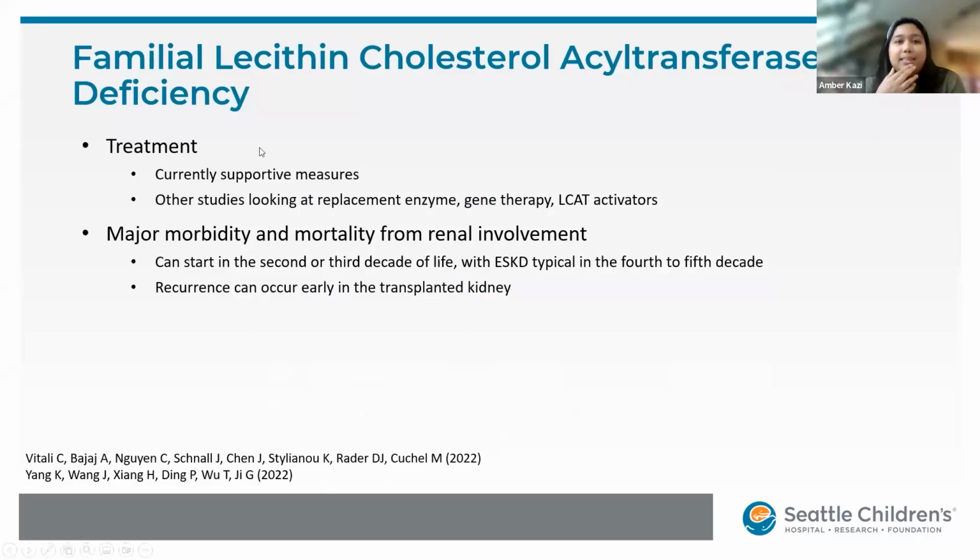Right now, there really isn't treatment besides supportive measures to get through the kidney disease as well as the cholesterol management. If you look in the literature, there are things coming out of Europe looking at replacement of the enzyme, gene therapy, and LCAT activators, but at least nothing that I saw is being used here. And the major morbidity and mortality actually comes from the renal involvement.